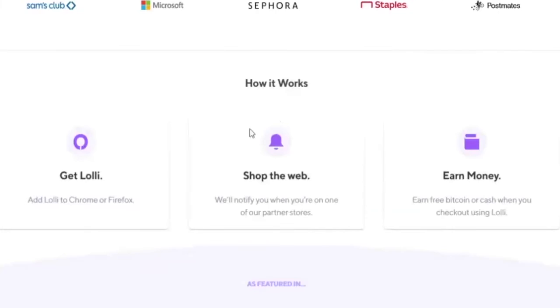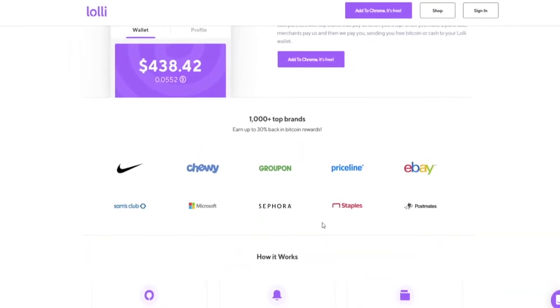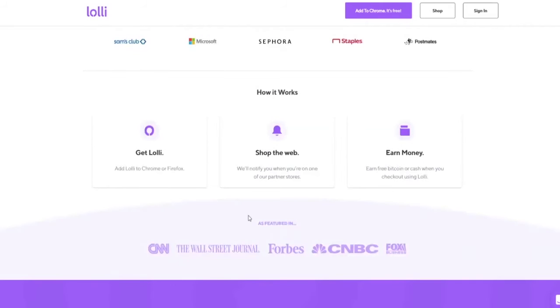So as you can see, you can get Lolli and add the extension to your Chrome browser or also to your Firefox browser, if you are using that. After that you will be shopping from the web, and if you purchase an item at one of their partners you will earn money, and I am talking about up to 30% of your money back, which is not too bad. They have also been featured in places like CNN, The Wall Street Journal, Forbes, CNBC and Fox Business, and not everyone gets to do that.